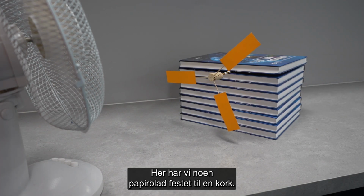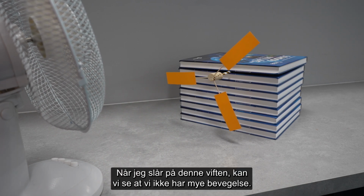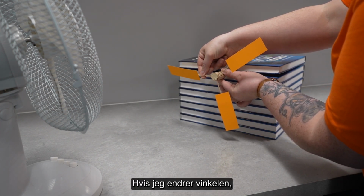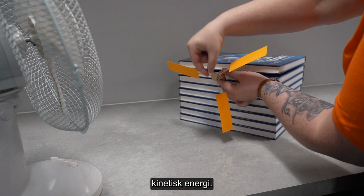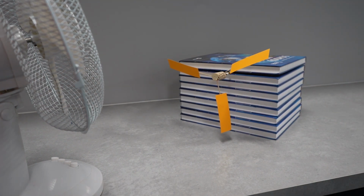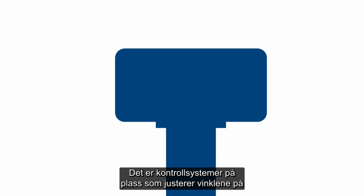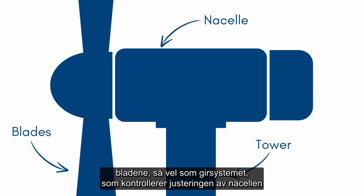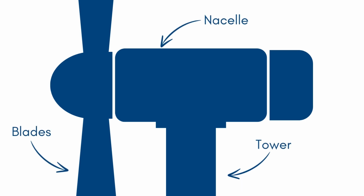Here we have some paper blades attached to a cork. When I turn on this fan, we can see we don't have a lot of movement. If I change the angle or pitch of the blades, I can harness more kinetic energy. The same thing happens with real wind turbines. There are control systems in place that adjust the angles of the blades as well as the yaw system, which controls the alignment of the nacelle, the main body of the turbine sitting on top of the tower.